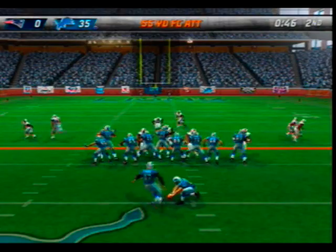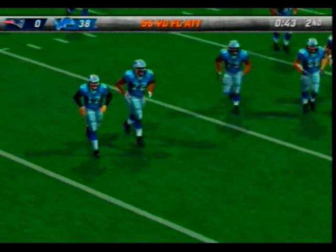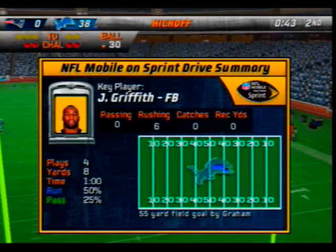To hit this one perfectly to have a chance. A booming kick, and it's good. And give credit to the kicker there. It's nice to have a guy that can make your drive worth three, even if you don't get it into the end zone every time.